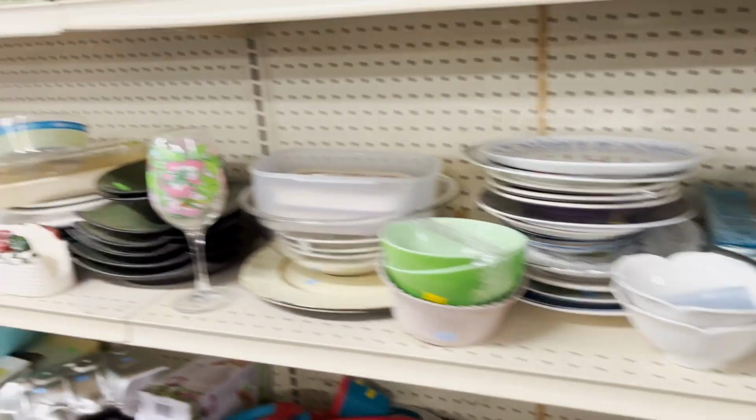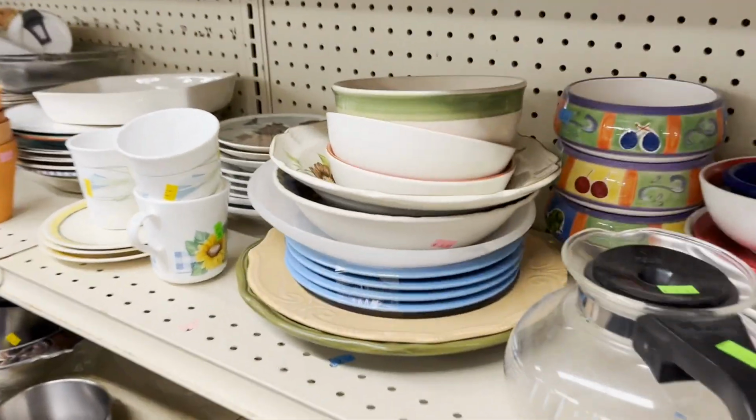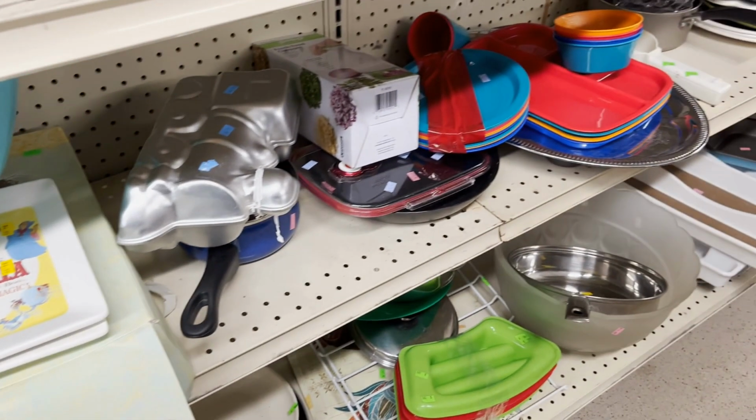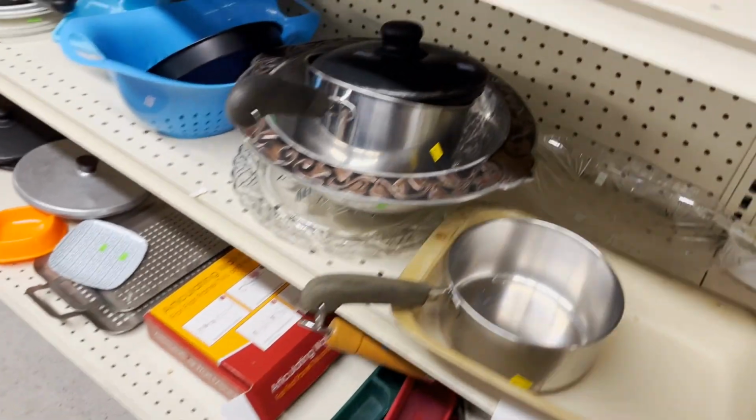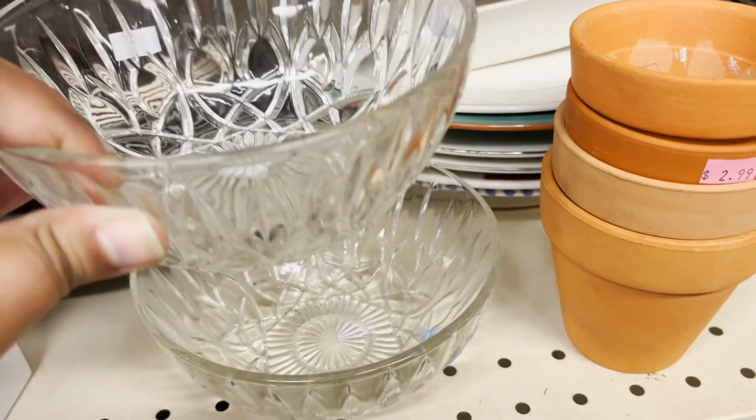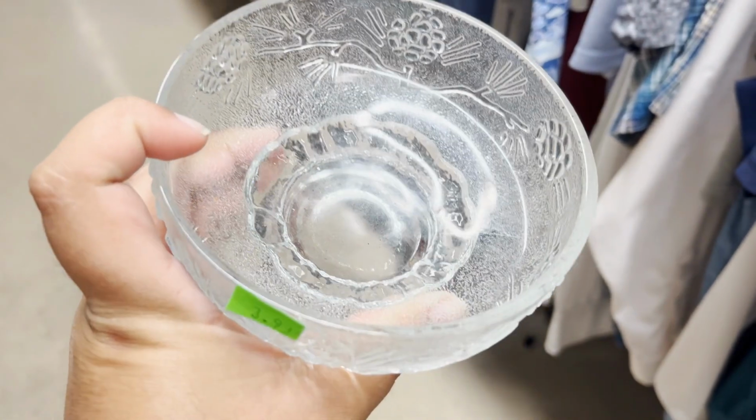Hey besties, voiceover Jen here. So this is where they keep all the plates, bowls, pots, pans, just everything. It's a little bit disorganized here, but I found these really cute glass bowls. They were $2.99. Didn't pick them up though because I already have something similar for my pings, but it would have been cute. And then over here, I found another bowl. It was $3.99 with a stand. Low-key, the things at my local Goodwill, I feel like are a little bit overpriced. I don't know if anyone else feels the same way at their local Goodwill.